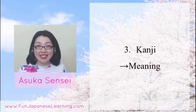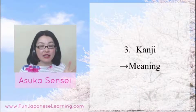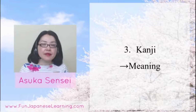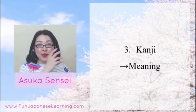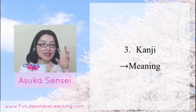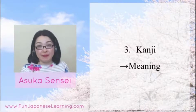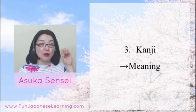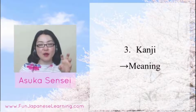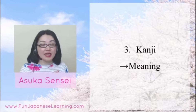But kanji is very different. Kanji shows the meaning of each character. It doesn't show how to read it. Originally, we imported kanji characters from the Chinese language. In Chinese, each character's pronunciation is almost always just one. So in Chinese, if you memorize one character, the same character should always be pronounced in the same way. But in the Japanese language, no.